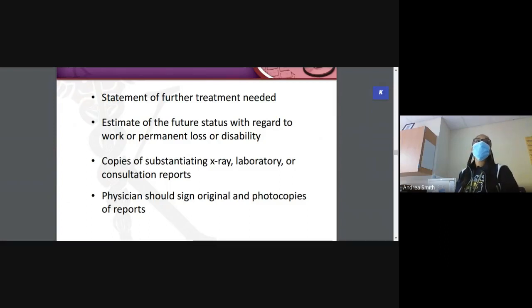Copies of substantiating x-rays, laboratory, or consultation reports. Remember, the insurance company is not your friend, especially workers' comp. They want all of the details to make sure that they have enough evidence. Or they don't want you to get it, but if you can prove it, then they have no reason to deny you care. Physicians should sign original and photocopies of reports.